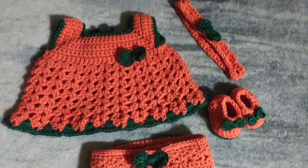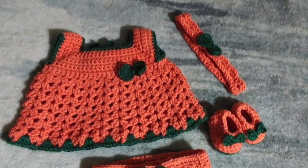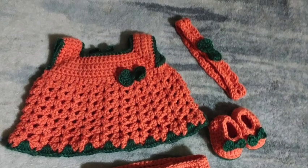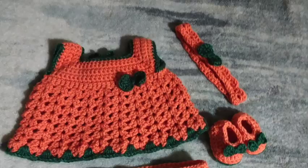Wow, you are so talented. I don't know if I should call you Nixie or Nixie Pixie, but you are so talented. Awesome job. Thank you so much for sending those in.